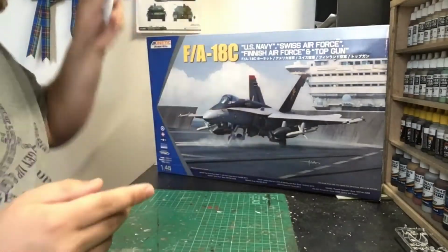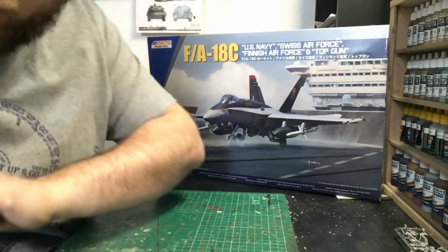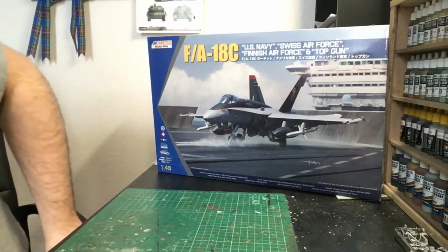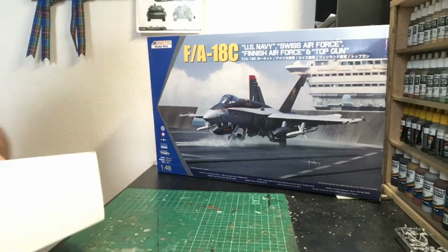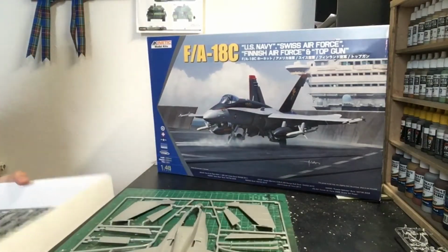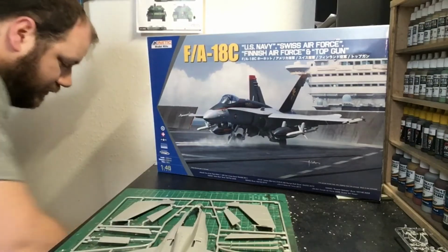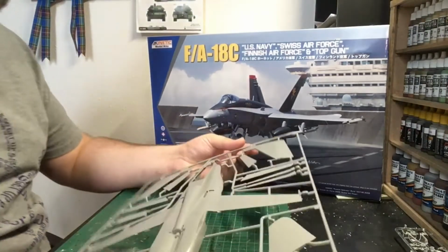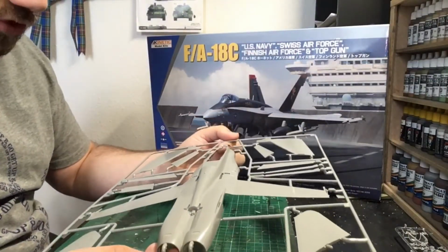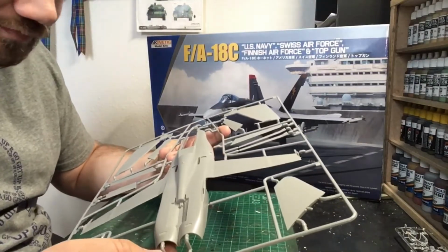So that's the instructions. So, break the box. So let's just start taking a look through the plastic. So, this is your first sprue, which has the main upper fuselage and base of the wings on.